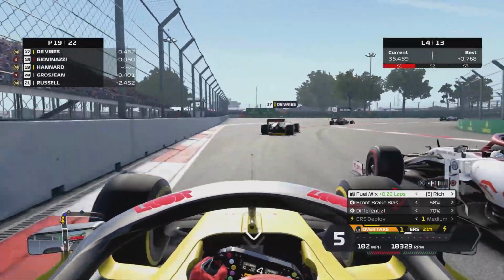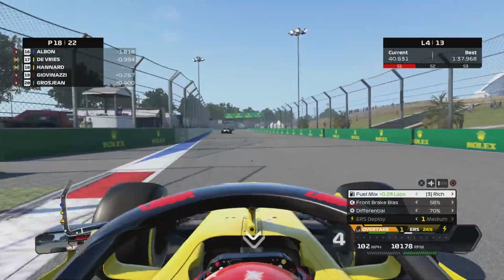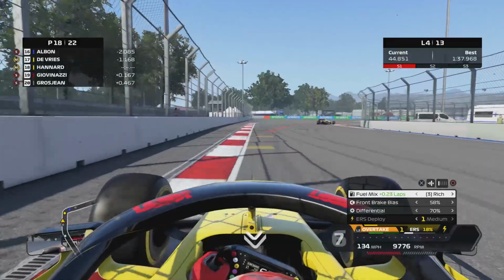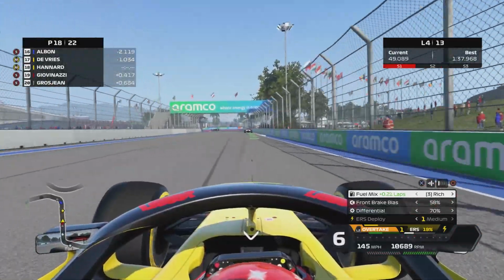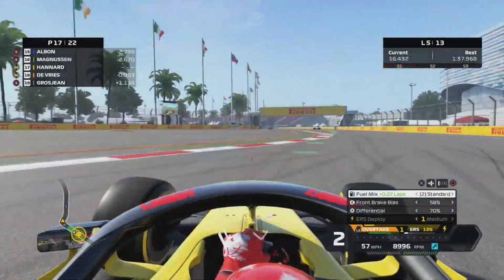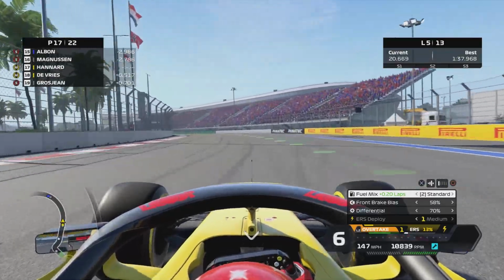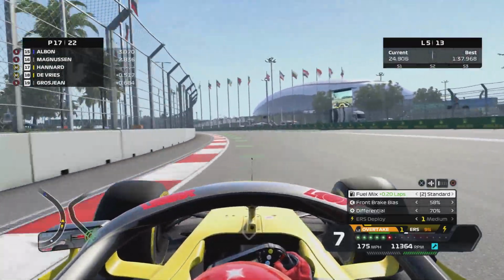Giovinazzi having a look though, and he's managed to throw it down the inside, and he's, well, caused a bit of damage. I don't think on my car, thankfully, but wow, he was a bit aggressive there. Well, we're through on Nick De Vries. It was a pretty easy move in the end, and now we're in a bit of clean air.